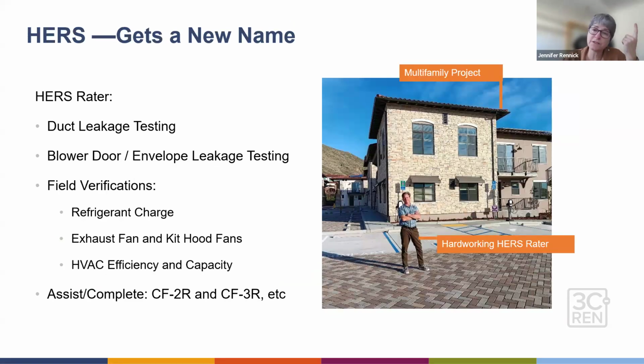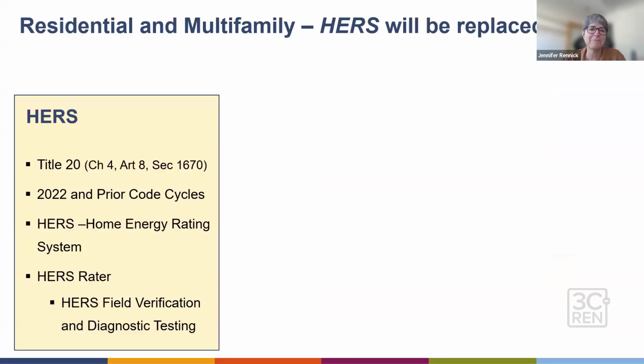Okay, the other thing to just be aware of, another vocabulary change, is HERS, our HERS rater. Go out and do your blower door testing, duct leakage testing, maybe do verification on your refrigerant charge and assist with the CF2Rs, CF3Rs that are needed for permitting. Now the HERS rater is going to be called an ECC rater, Energy Code Compliance Rater. Okay, so new name, same job, but new name.